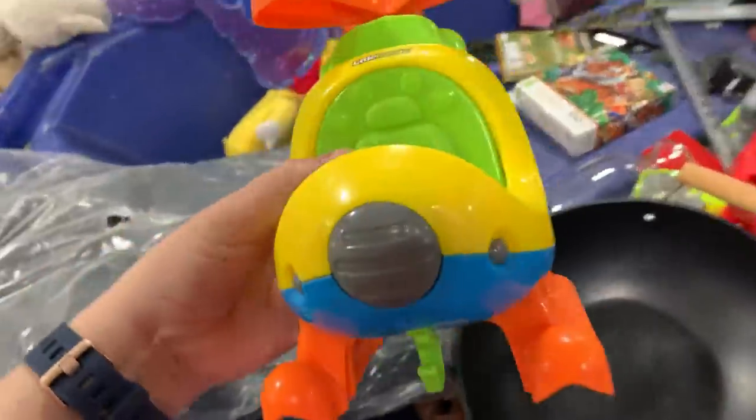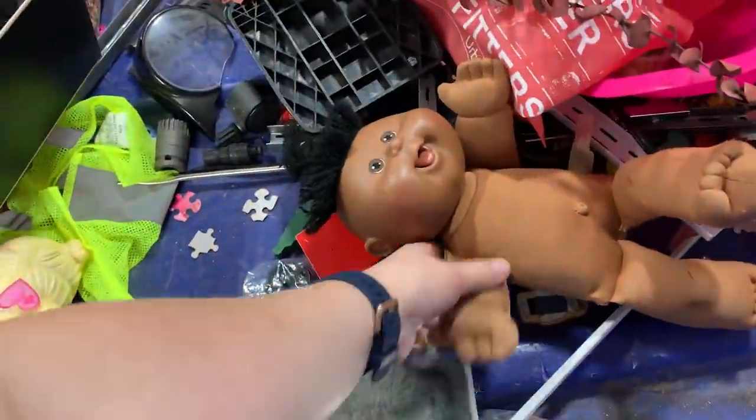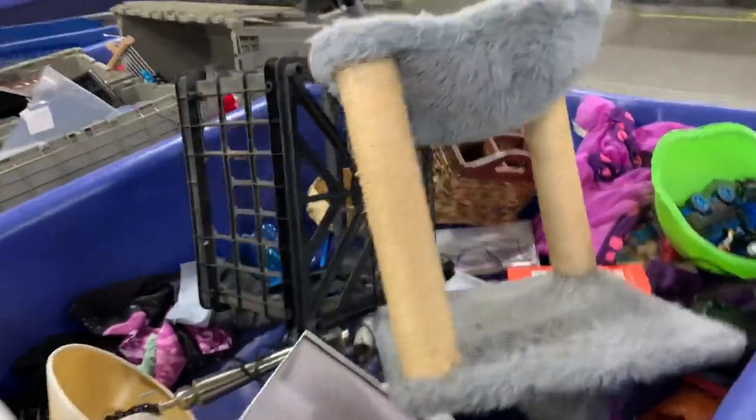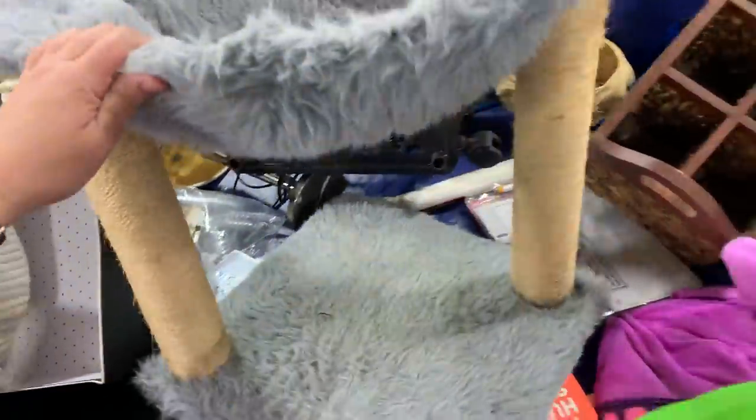Oh, here's a little people airplane. That's a great addition to go with some of my little people. Nice truck. Got a nice Cabbage Patch. She's cute. 2007 Play Along. Nice pink bowl. Just a pink bowl. And got a bunch of riffraff here. Some riffraff. Nice cooler. Oh, Rocky's favorite cat tree. He loves this. We have this, and it's Rocky's favorite little place.